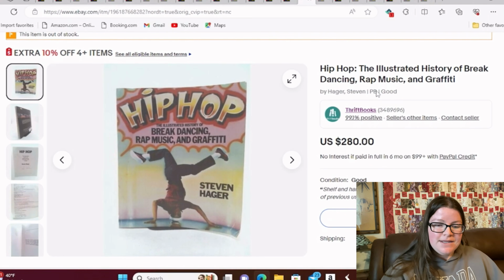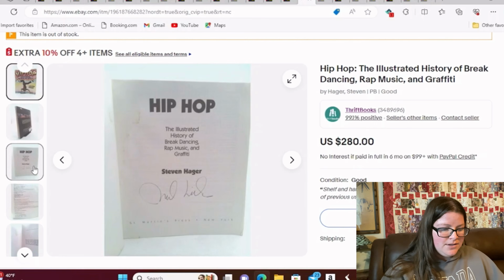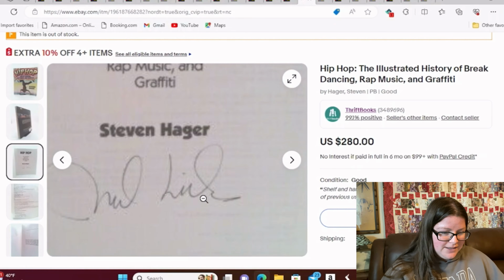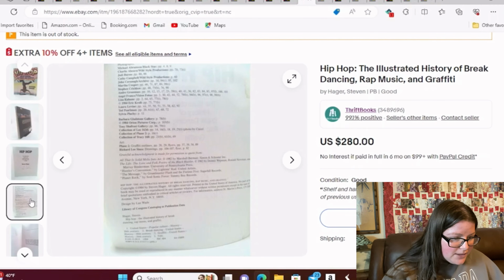So it's Hip Hop, the Illustrated History of Breakdancing, Rap Music, and Graffiti. And this sold for $280. And it's not a very big one. Let's see. I don't think that's signed. That doesn't look like it. But it's by, let's see, Stephen Hager. And let me see the copyright here.